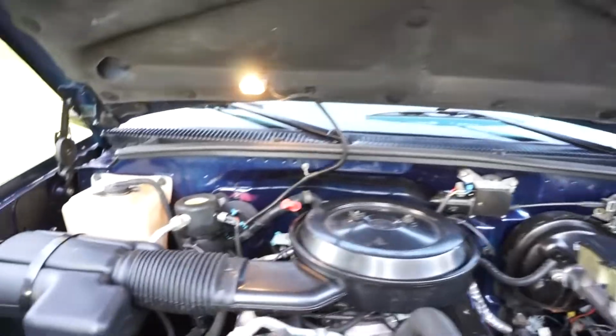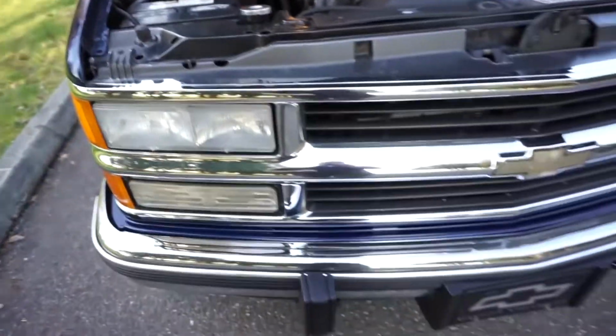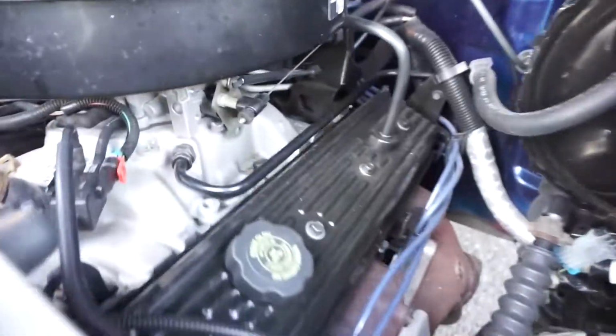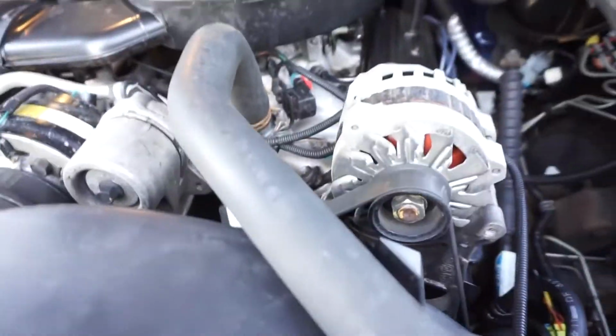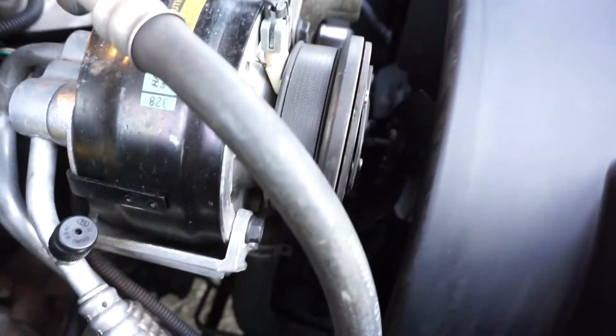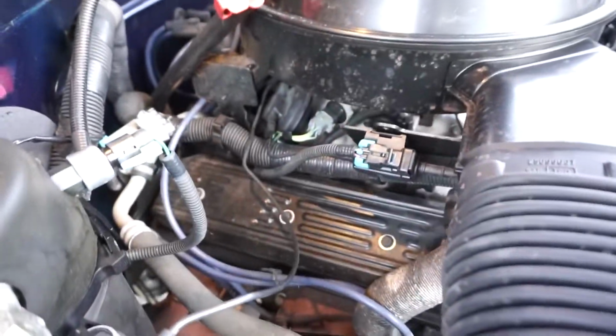AC Delco plugs, of course, oil change, air filter, tires rotated, balanced, aligned, serpentine belt, cap, rotor, stuff like that. But you can see how clean it is. For being an original truck, it's just super clean. We don't get these things steam cleaned with Armor All all over the place. And we like them to be nice and honest, like they were cared for.